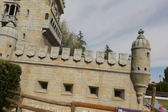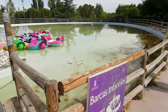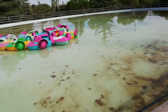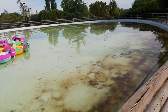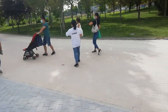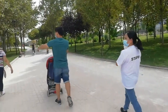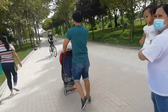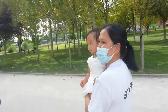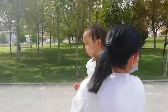Torre de Belém, and then there's Barcas Infantiles. It's for kids and it's closed. Okay, and then we're going to the entrance, because we're at the back entrance. So we're going to the main entrance so we can see. Abby, what can you say?